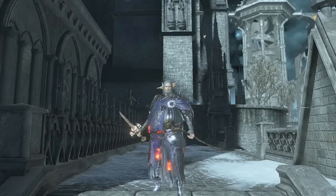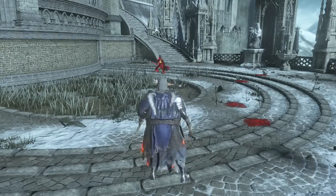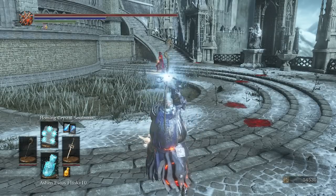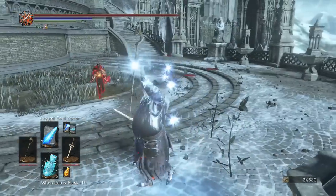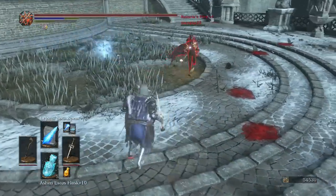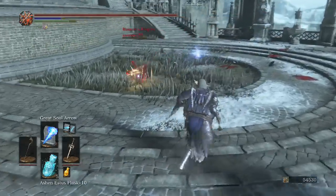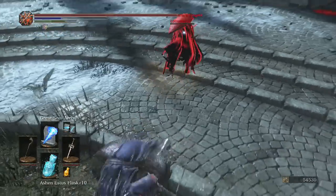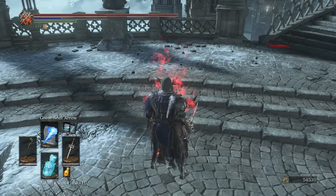So let's get started with the sorcery. He's got Tears of Denial and the lightning buff. And it looks like that might have just saved him there. Yeah, his Tears of Denial is gone. And we killed him with the Scholar's Candlestick.